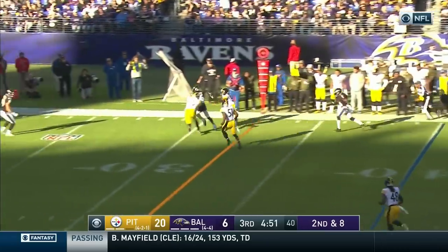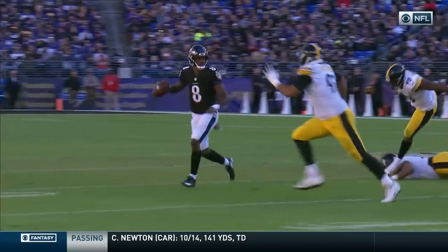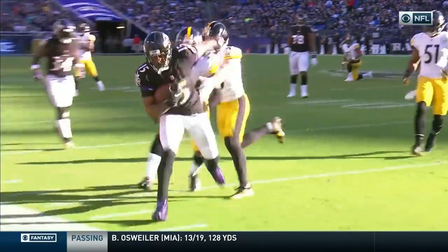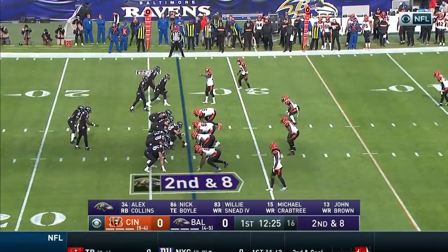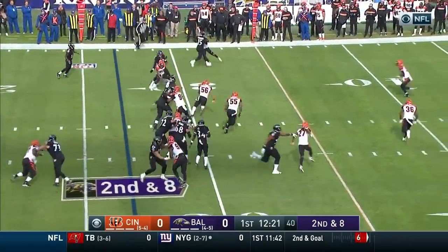Jackson will throw it. It's complete to Crabtree. Kind of an unusual formation that time, but a heck of a throw by Jackson. A huge upgrade over what they had a season ago at that position. Stanley back in at that left tackle. He's a second down in.